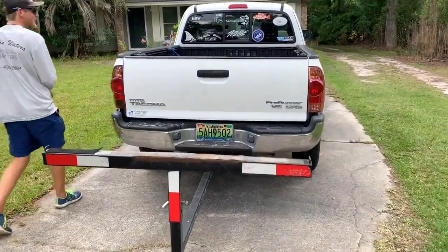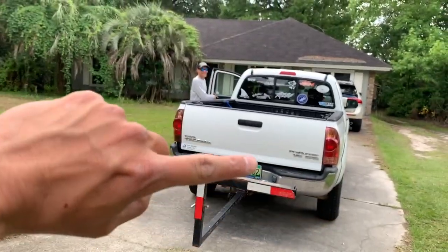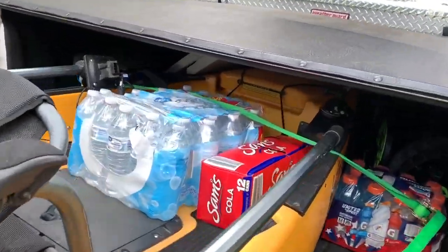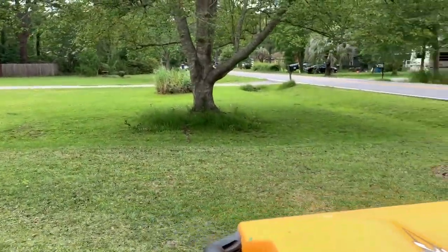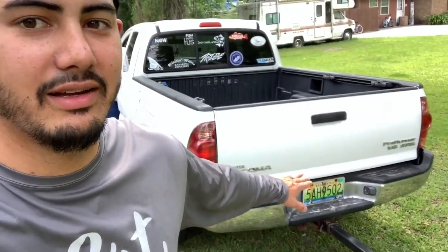All right, there's Scott's license plate number in case anybody wants it. Come on, no. I'll blur it out like this. All right, we got 3 cases of water. We got the club soda, the Sam's Cola, Gatorade. We got the flip-flops for New York, just in case we get warm. We're ready to roll. Before I forget, we want to say thank you to Adam over here in Georgia for letting us use his driveway to keep Scott's car here. Again, please don't look at the license plate. Appreciate it. Let's roll.